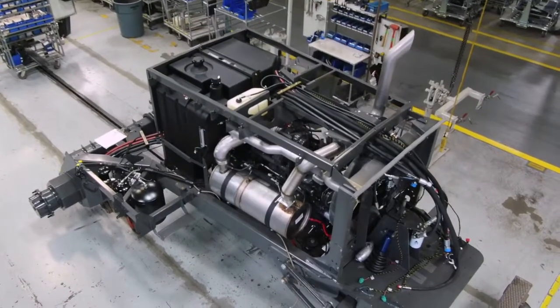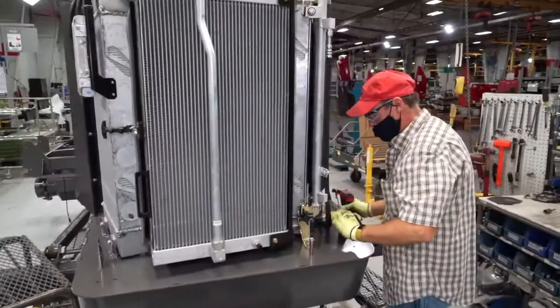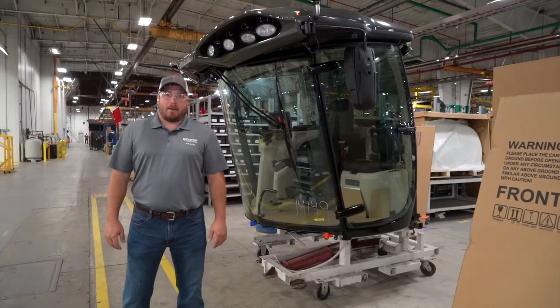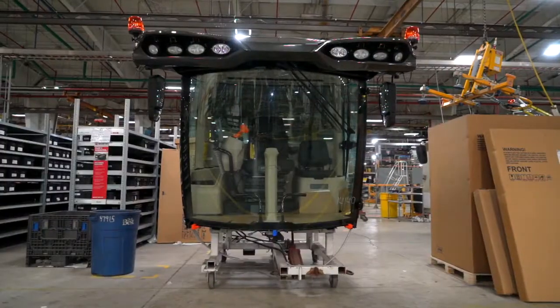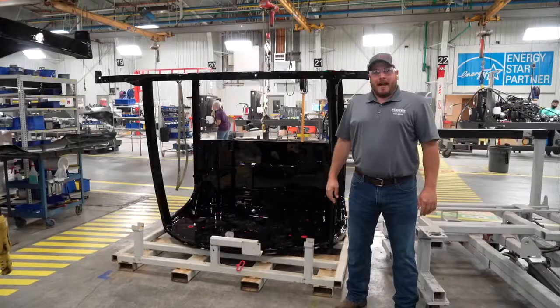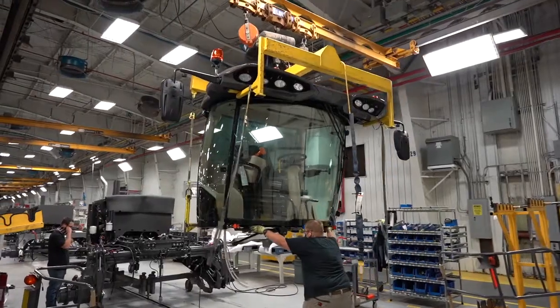Next goes on the top frame and the V-Cool cooling package. Behind me is a vision cab that's getting ready to be set on the windrower frame. Our in-house welded cab frames start here and then move down through the process.